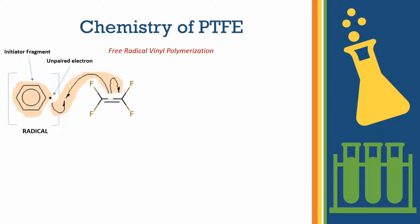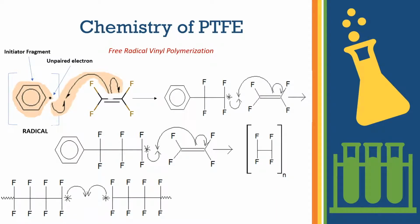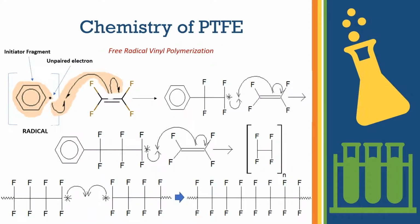Due to the constant making of these radicals, more and more monomers are added to the reaction, which adds to the overall chain. The polymerization typically concludes with a termination reaction called coupling. Coupling is when the ends of the chain meet each other to connect the polymer chain, and once completed, you have your shiny and new PTFE polymer.